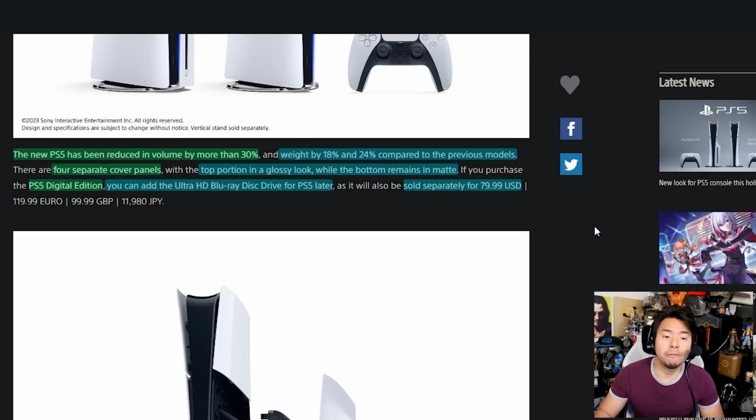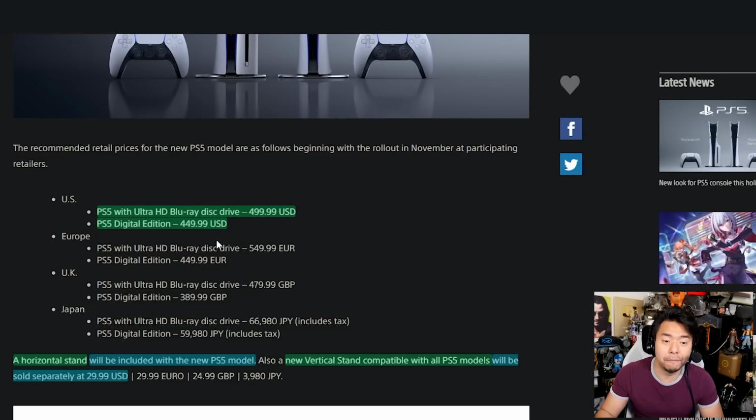Now, it's important to keep in mind that if you get the digital edition and get the Ultra HD Blu-ray disc drive for the PlayStation 5 later, that's an additional $80. And the thing about this new digital edition of the PlayStation 5 is that it's actually more expensive than the original PS5 digital edition. It's $50 more, coming in at $450, whereas the original PS5 digital edition was $400. So that's $450 plus $70. That comes in at $520, which is more expensive than if you were to get the $500 PS5 that includes the Ultra HD Blu-ray disc drive. So if you know you're going to play physical games, you might as well save a little bit of money by just getting the version with the Ultra HD Blu-ray disc drive.